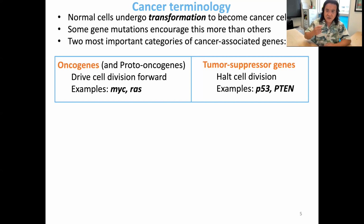So all cancers begin with a single normal cell in the body that, because of getting the right combination of a couple of mutations, begins to transform. That's the term that we use, right? And eventually this transformation, if it's allowed to keep going and additional mutations are added on, right, to those existing mutations that are being carried through by these cells as they're dividing, it's possible that this transformation can lead to becoming cancer. So not surprisingly, some mutations in some genes encourage this process more than other genes, right?